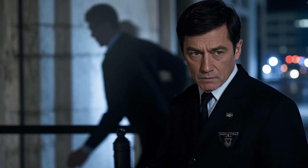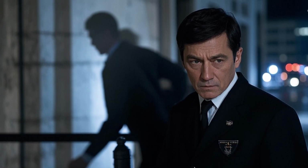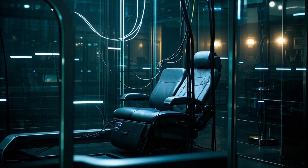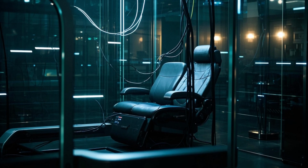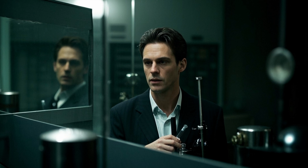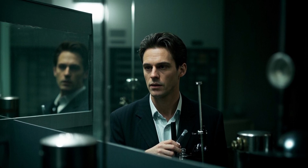Around the same time, multiple reports surfaced of contractors being terminated mid-project with full NDAs and black badge escorts. Some claimed to have seen rooms filled with cables, glass walls, and biometric chairs, as if the space was meant to study individuals, not serve them. In one leaked photo, now considered erased, a room similar to a psychological observation lab appeared. One-way mirrors, controlled lighting, and strange instruments mounted to the walls.